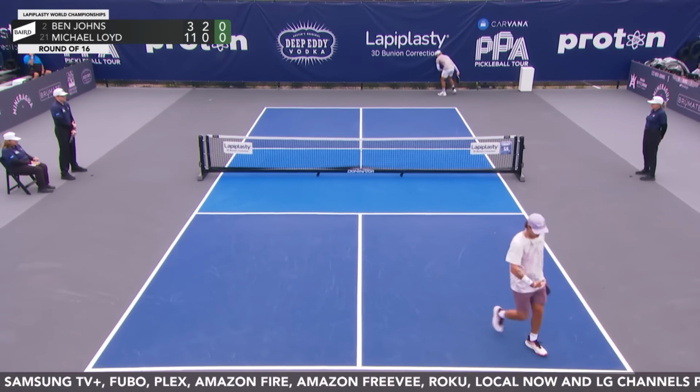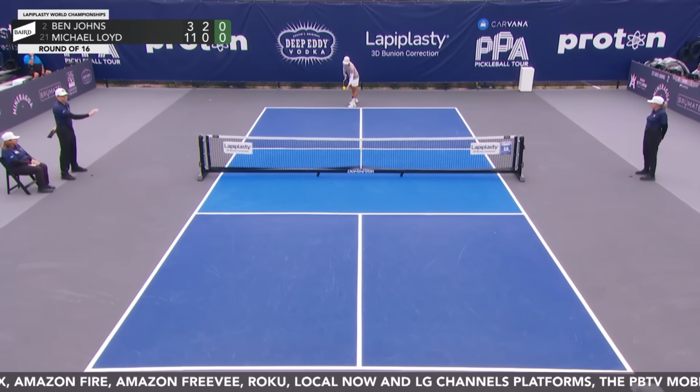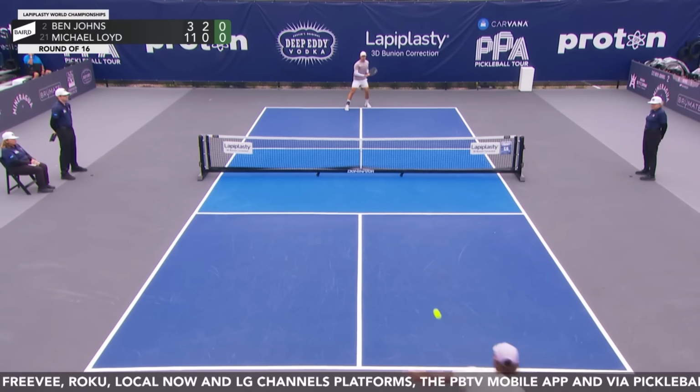It's a good serve by Ben. This is dangerous territory here for Loyd. 2-0. You really want to get this done in 2 games. Don't want to go 3.